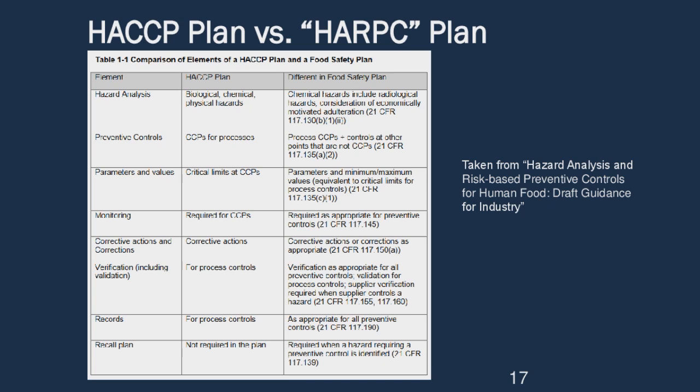In regards to preventive controls, a HACCP plan only identifies the CCPs or the process controls, and things like a supply chain program or a recall plan are considered prerequisite programs, or other things might be controlled under GMPs. But in the case of a food safety plan, it includes more than just the CCPs, and it includes the supply chain controls, the sanitation controls, and allergen controls. They require allergen hazards to be controlled under a preventive control.